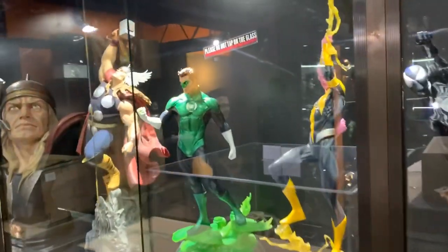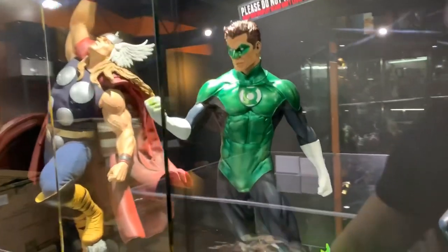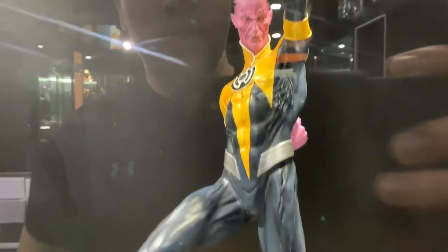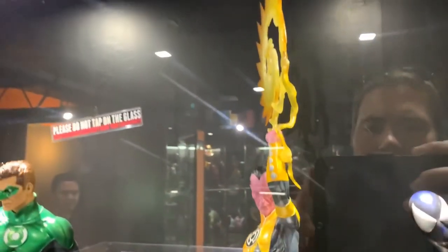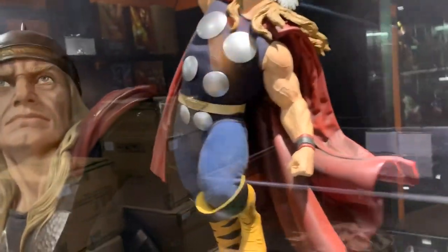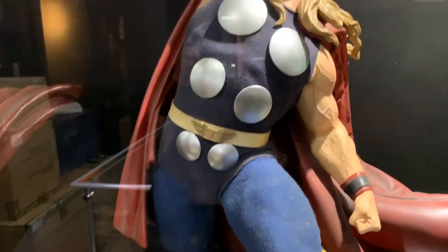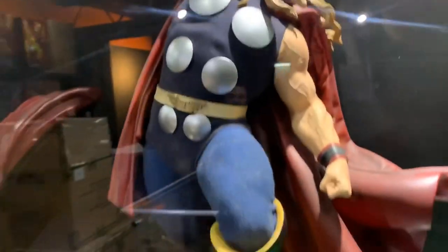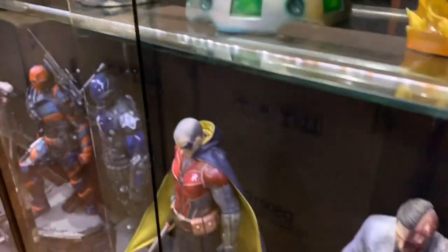Next we have Green Lantern. This is Sideshow. I think the Prime 1 Green Lantern is the best Green Lantern out there so far. Sinestro, not bad looking. Pretty tall with how big that thingy he's holding is. Old school Thor. Oh yeah, look at that. Fabric costume. This is super old school. Much bigger fan of the newer Thor by Sideshow.